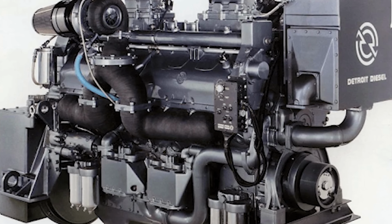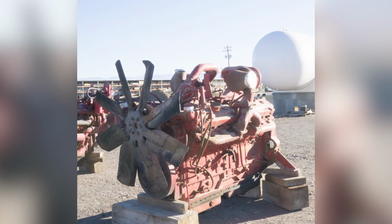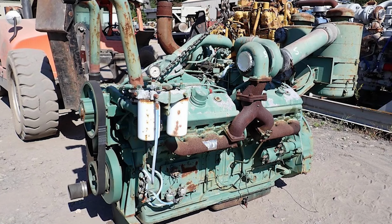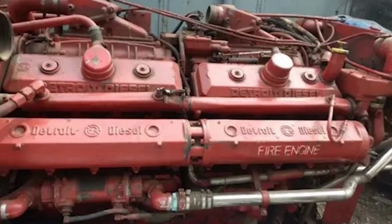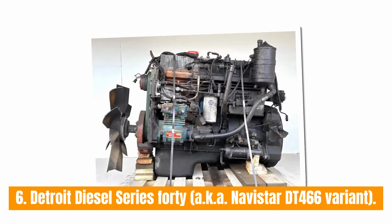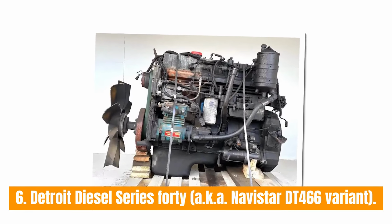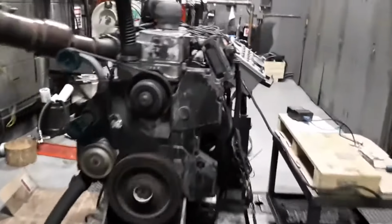But honestly, this engine destroyed more than it delivered. It drank diesel like a frat kid on spring break. It leaked oil like it was proud of it. Maintenance costs? Astronomical. Fuel efficiency? Practically fictional.